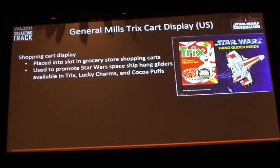And this is to promote, same era, they had these hang gliders. So General Mills, for the bicentennial, had done these patriotic hang gliders and planes and stuff. And they kept reusing them. One of the common things in cereal collecting is they reuse the premiums. So they said, all right, we're going to make cardboard hang gliders out of Star Wars ships. They redid them, and they were promoting the X-Wing in this case on Trix. And this was a little card that would go on a shopping cart. They had little slots on shopping carts, or it could go on a slot on a shelf. I think the dimensions were for a shopping cart. So just a smaller display, but these really don't turn up very often.